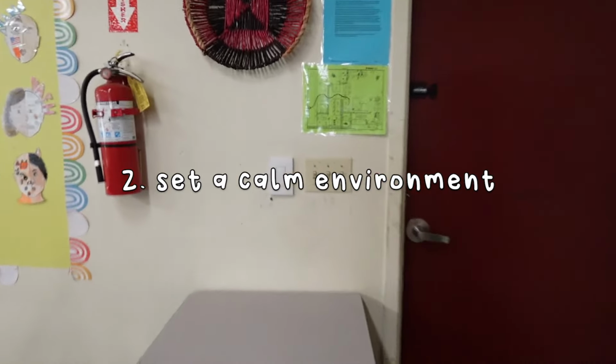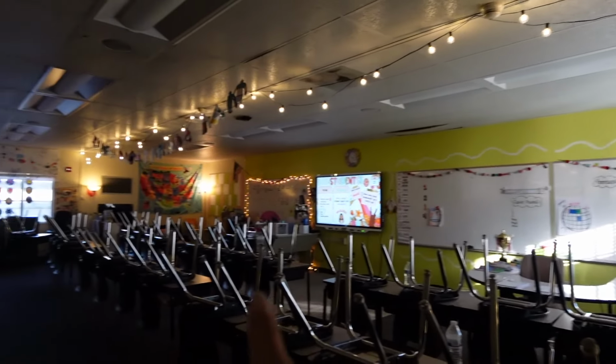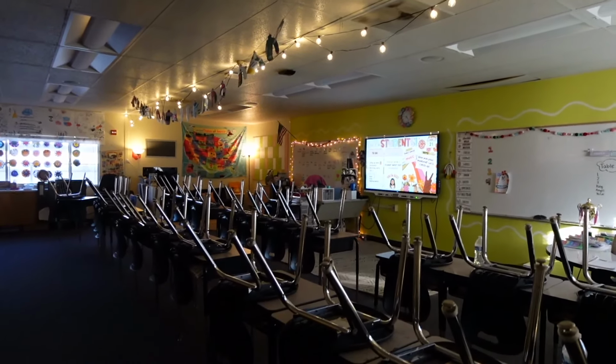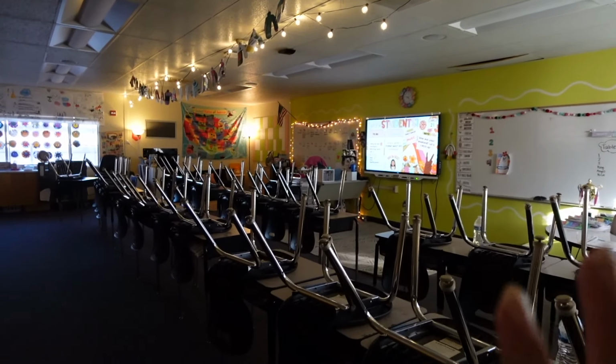Just like that. The next thing I do right away is turn off all of my lights. I always have my blinds open because I love natural lighting, and I always have some type of low lights in here. I think this creates a slow, calm environment when kids come in. Every single morning, the lights are down low just like this.